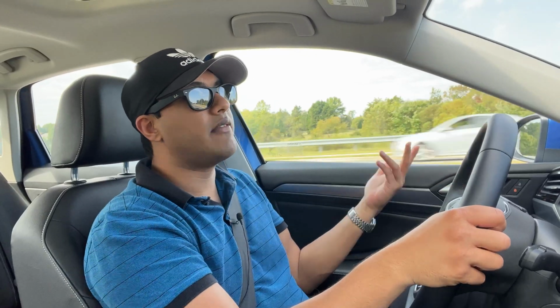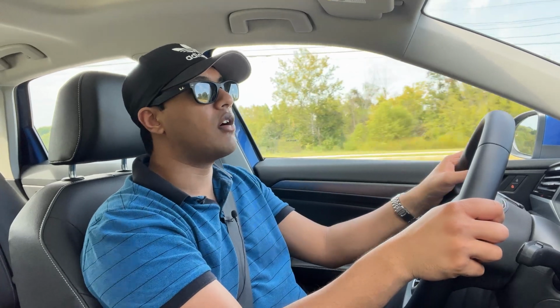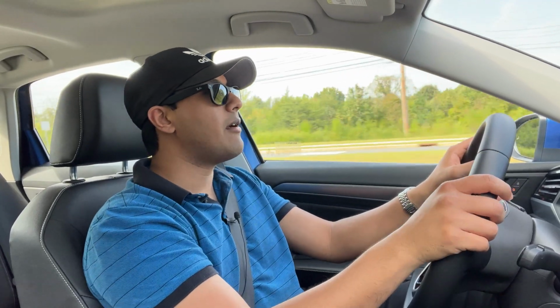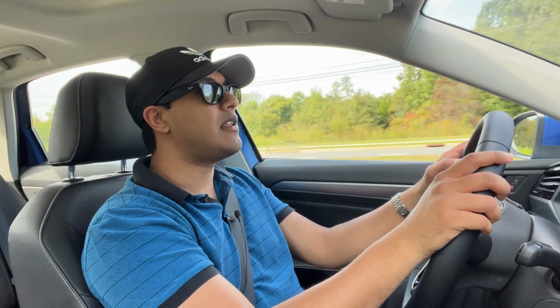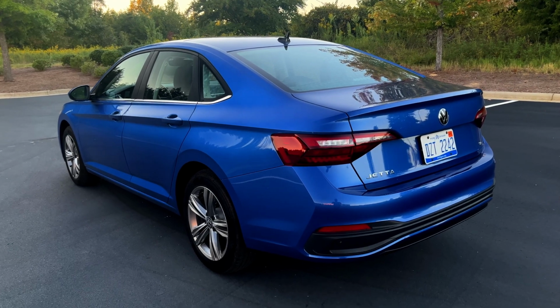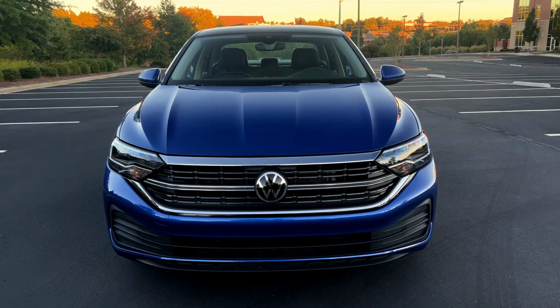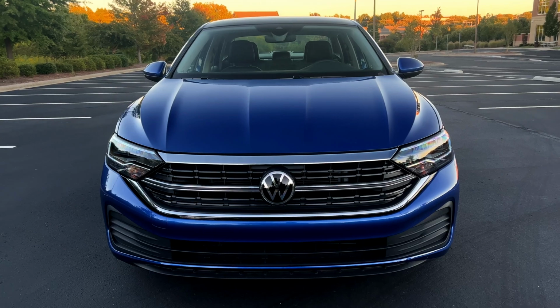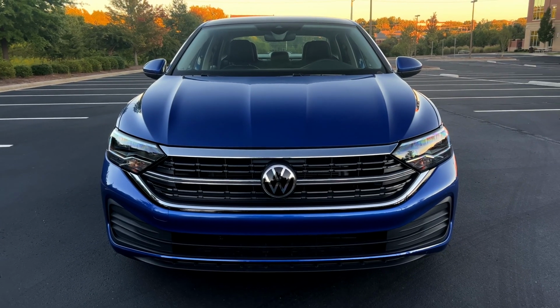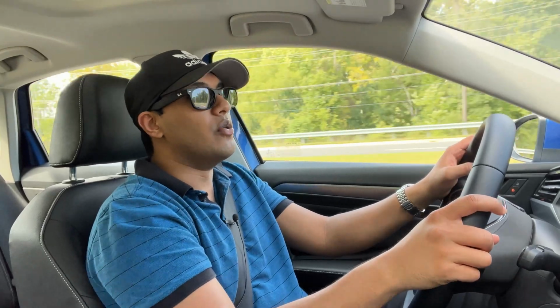Honestly, the Honda Civic is the most German feeling car out of the bunch in this new segment of compact cars. Some people are upset when I say that, but I don't understand the point of stoning the messenger. I'm just here to tell you the truth about these cars. I didn't make this car. I don't make any of these vehicles. I'm just telling you how they feel. So there's no point in getting mad at me.